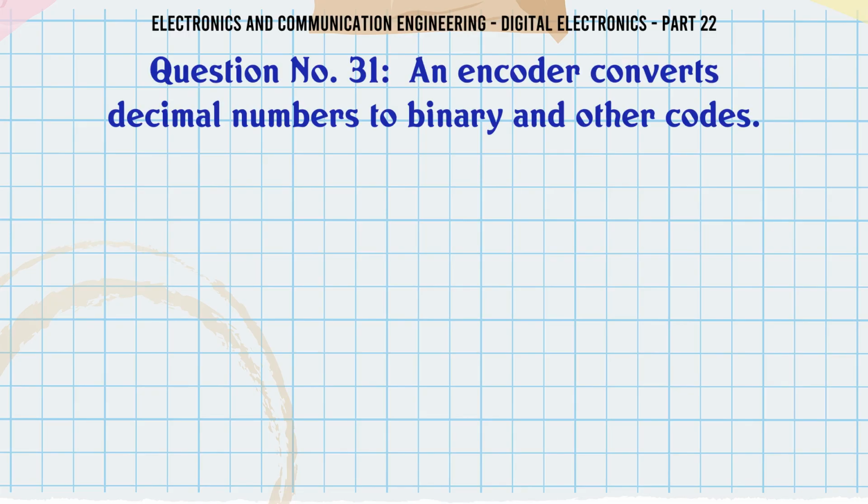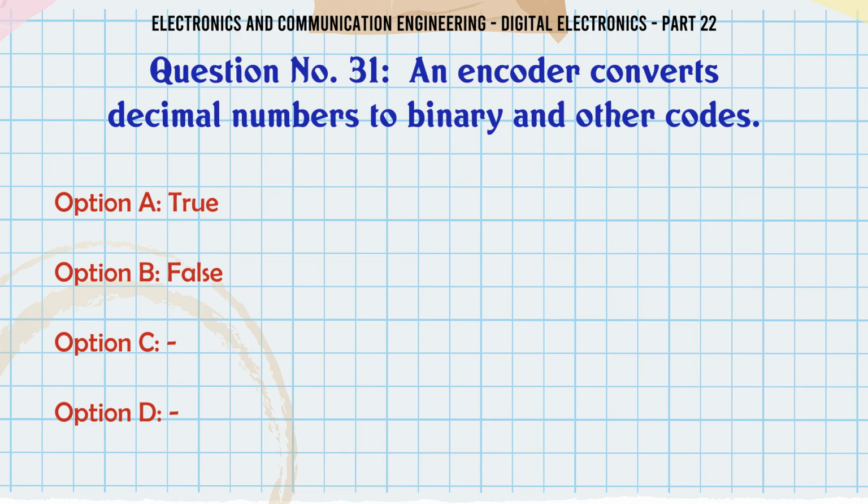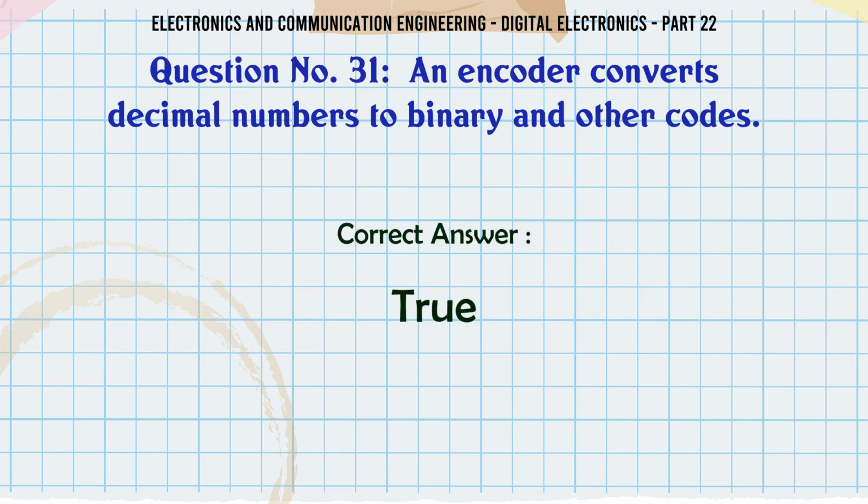An encoder converts decimal numbers to binary and other codes. A. True. B. False. The correct answer is true.